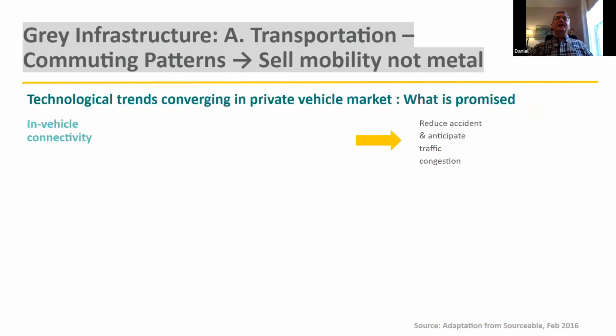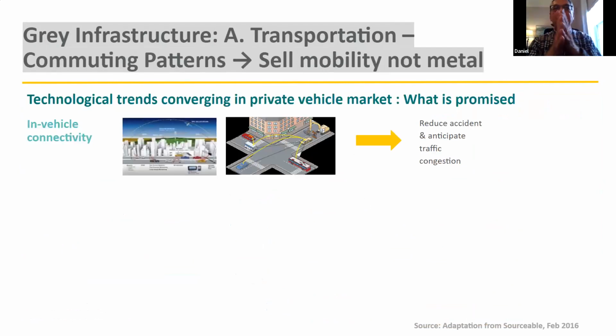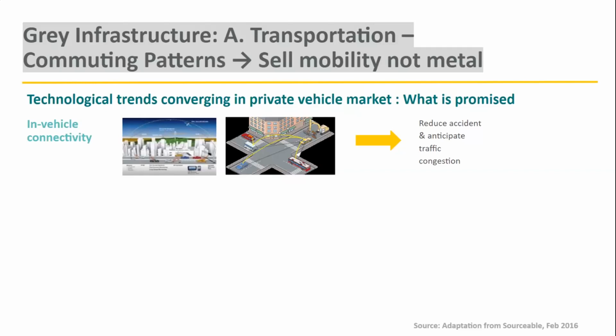Now that we have an understanding of a bit more where we're going with commuting patterns, we should keep in mind that we shouldn't sell metal, but we should sell mobility. And the research has shown that there are technological trends that are converging in the private vehicle market, and they promise a lot of things. They're promising, for example, in-vehicle connectivity, and it means reducing accidents and anticipating traffic congestion.